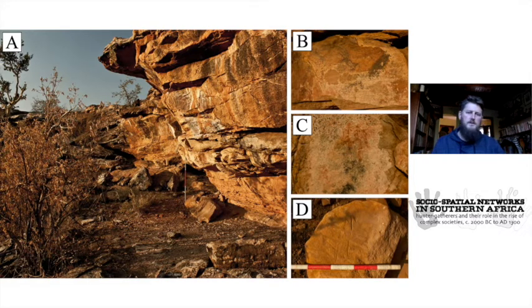Across the river in Botswana, there's this site called Mafunyane Shelter. It was originally excavated prior to 1994 by Nick Walker. I then re-excavated it as part of my doctoral work. And at the site, there's some really interesting finds. B and C show off the rock art, which unfortunately is very faded. And D shows grooves in the rock, possibly for producing beads or metalwork.